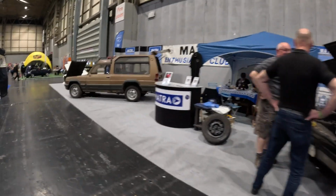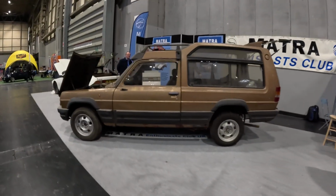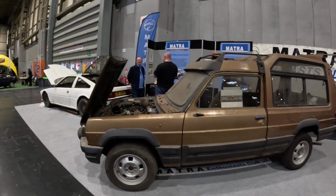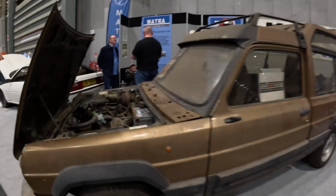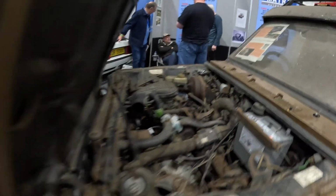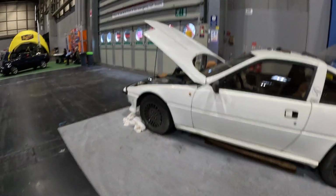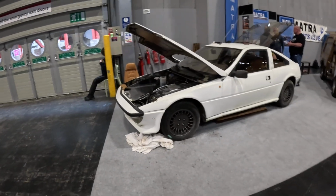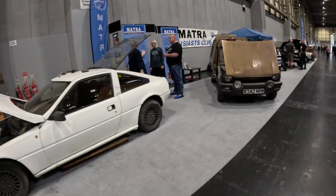Oh, look at this, a Matra Rancho. Now these are cars that you used to see a fair few of, but you don't see very many now, and it's a right-hand drive one as well. Tiny little battery in there, not that big an engine. And then we've got the Matra Sports 2.2 next to it. So there are survivors of these. I mean, these are rare cars now. They really are. But just look at that. Lovely to see a Matra Rancho.